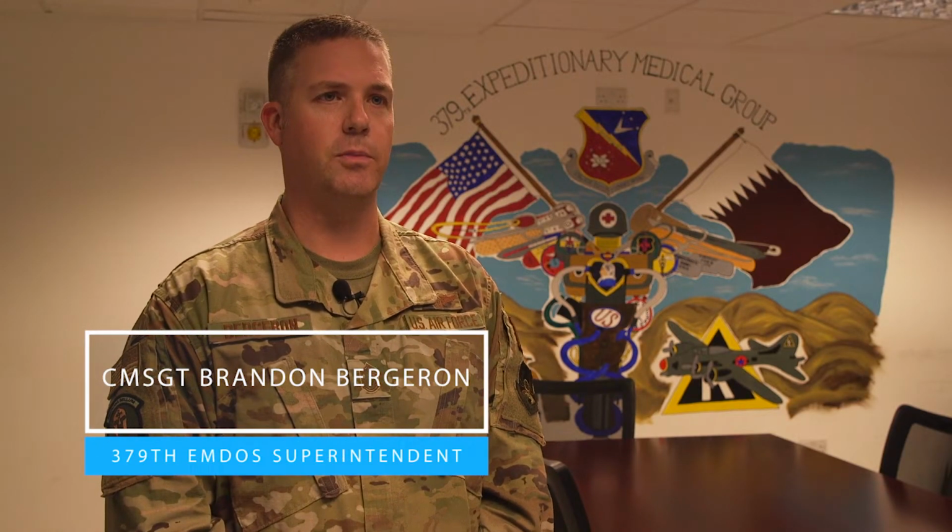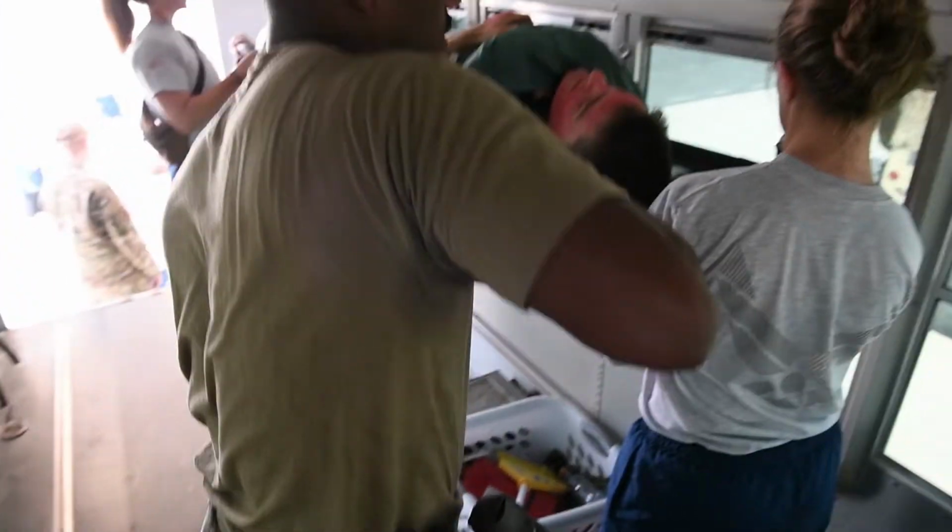The exercise we had on Sunday was an opportunity for our members to have a refresher in some of their expeditionary skills that they'd be expected to use in the event of an attack response to a casualty collection point. Pull it tight, and then you're gonna push down the middle.